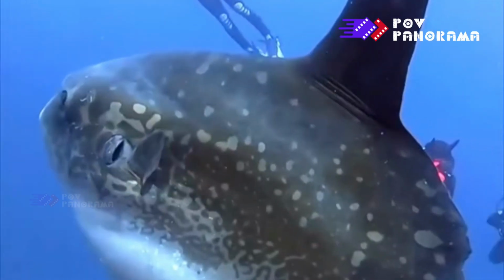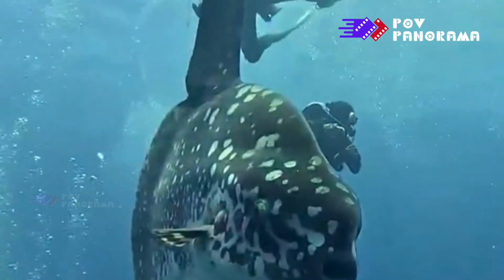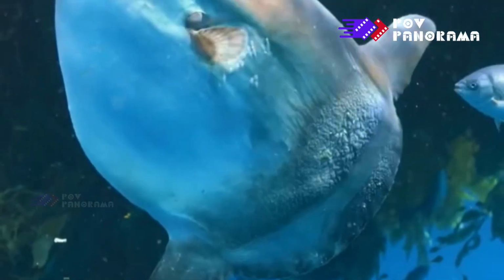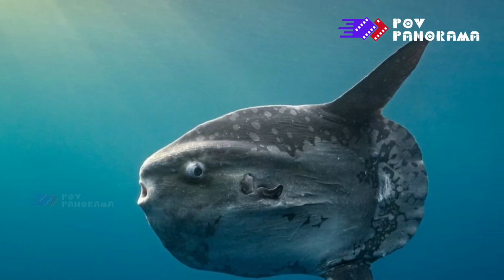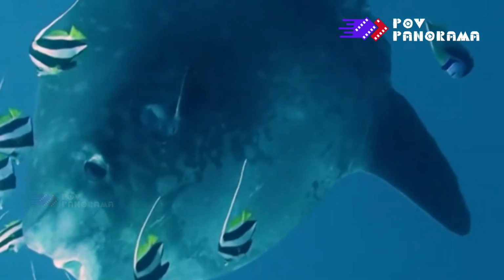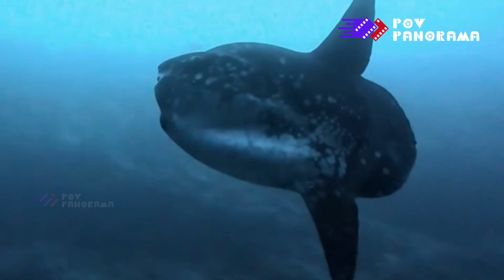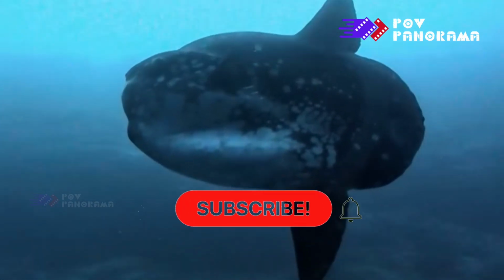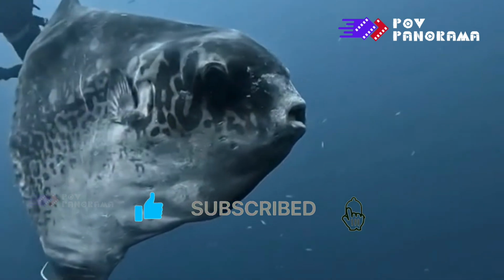Ocean sunfish are not only the largest bony fish in the ocean, but also one of the most unique and peculiar creatures in the marine world. Their unusual behavior, fascinating biology, and critical role in maintaining oceanic ecosystems make them a species worth protecting and studying. Despite their vulnerability to human activities, conservation efforts could help ensure that these giants of the sea continue to thrive for generations to come.